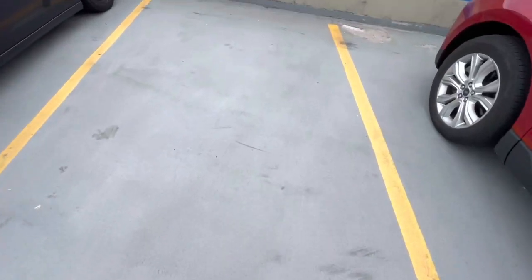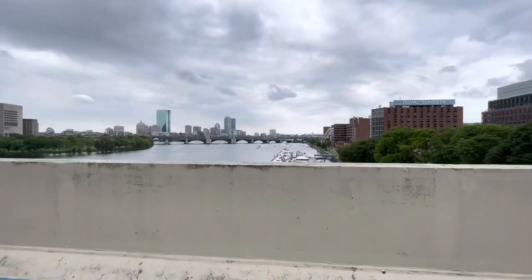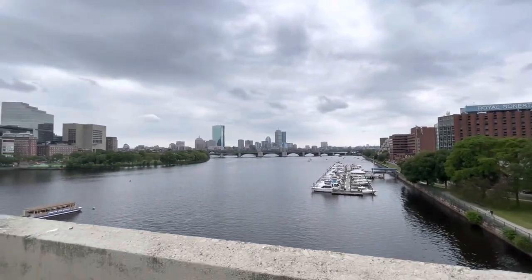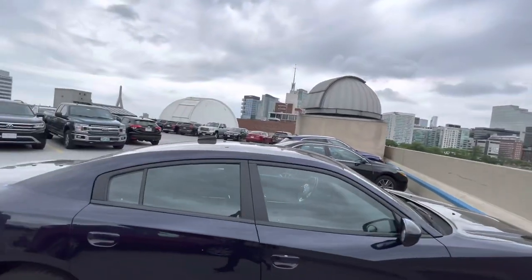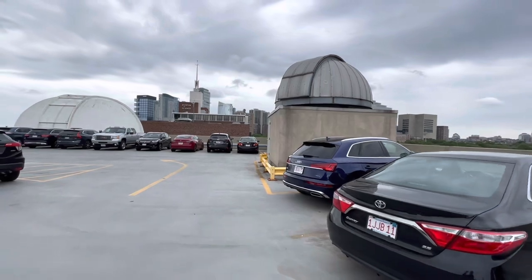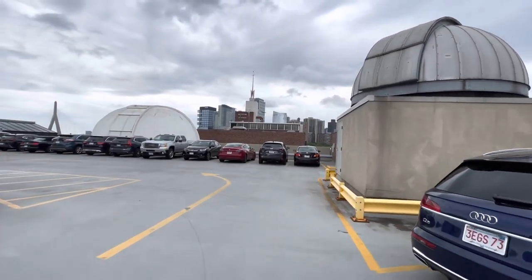All right, people, look where we are. That's right. We are here on the top parking deck of downtown Boston. If you look, you can see the Longfellow Bridge. This is known as the Museum of Science parking garage.